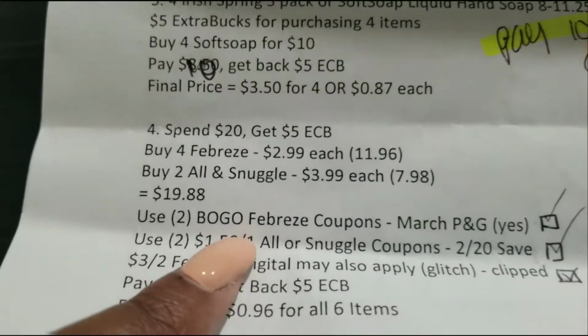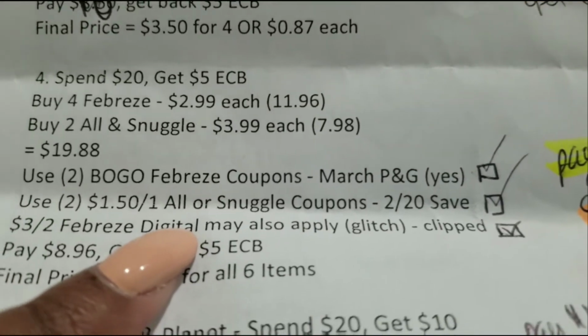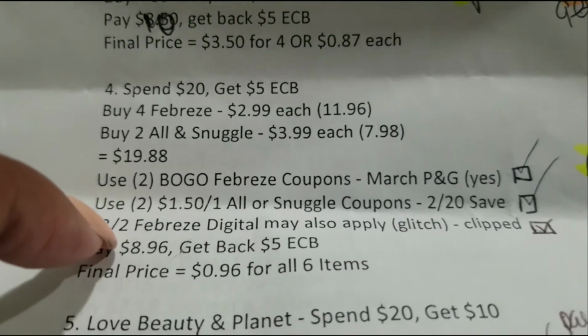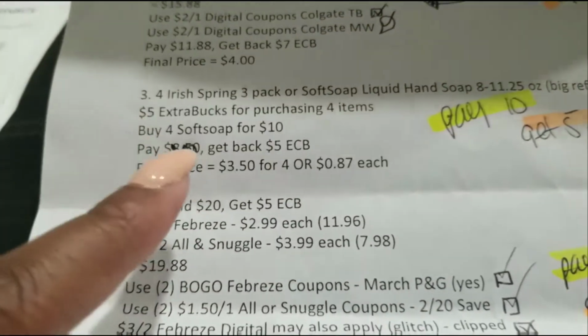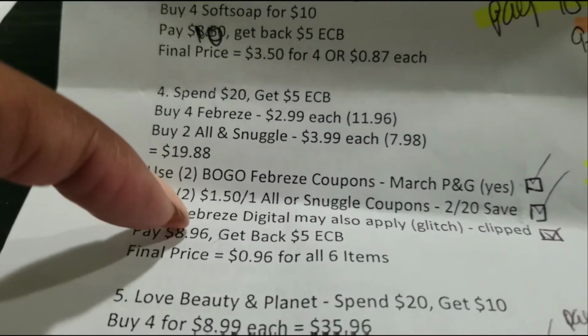I used my 2 BOGO coupons from the March P&G. I had 2 $1.50 off coupons from the 220 Save, and then that $3 off of 20 Febreze coupon, digital, also came off as well. So that was an extra $3. So before coupons, it ended up being 10 and about $19. And let's see how it looks.